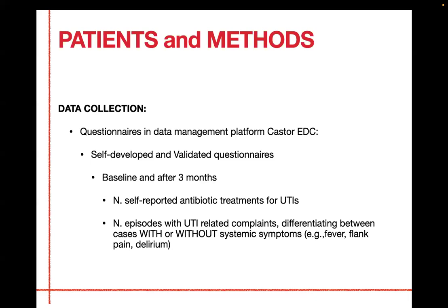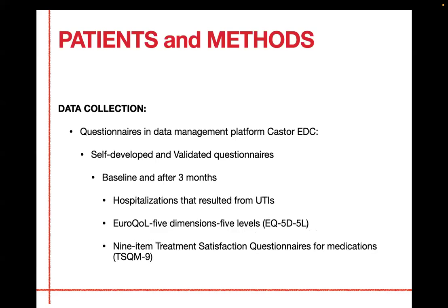The data collection was performed with 2 questionnaires, self-developed and validated. Like I said, there was a baseline questionnaire, and then a questionnaire after 3 months. They had to self-report the antibiotic treatment for UTI, the number of UTI episodes, and differentiate between UTI with or without systemic symptoms. Also, they had to report hospitalization resulting from a UTI, the quality of life based on the EQ-5D-5L, and the treatment satisfaction based on the 9-item Treatment Satisfaction Questionnaire for Medication.